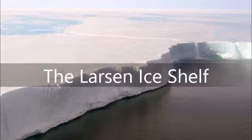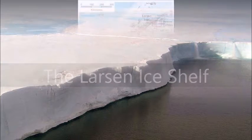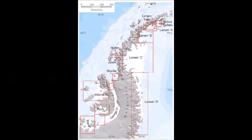It's named after the Norwegian Captain Carl Larsen, who sailed across the ice front in 1893. The ice shelf is divided up into multiple sections, which have been breaking off since the 1990s. Such segments include Larsen A, Larsen B, Larsen C, and Larsen D, which are in sequence along the coast moving southward.